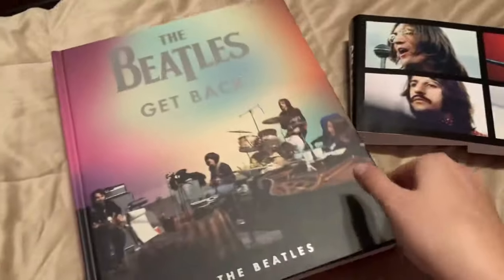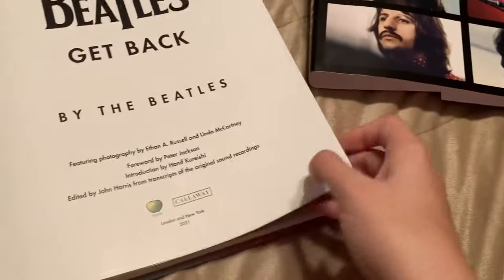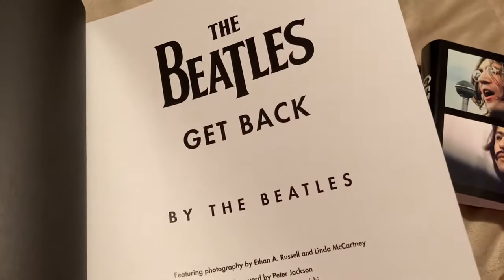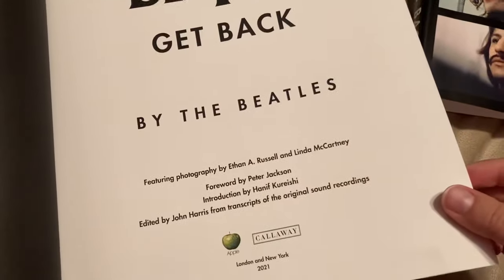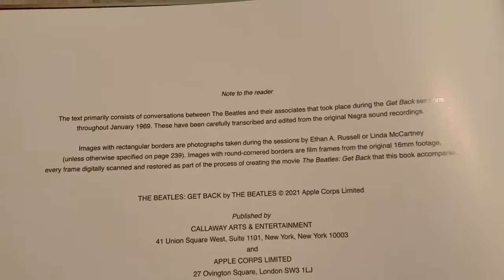Alright, so let's open this up. I did start this book. I'm only about on page 75. I haven't had a lot of time to read this week. I did consider not making the video until I read the whole thing, but I didn't want to delay the video any further. Here's a note to the reader.